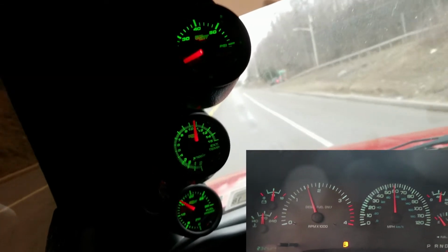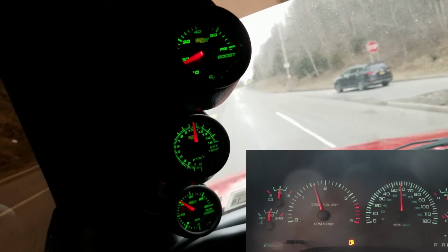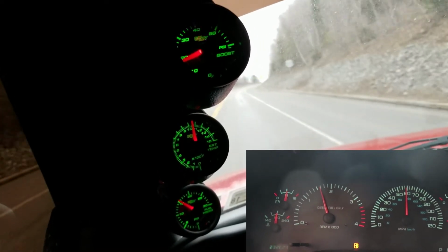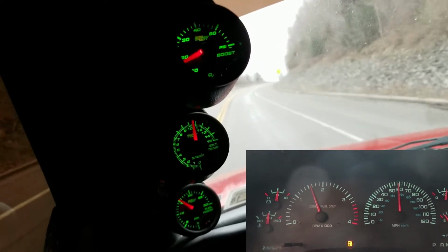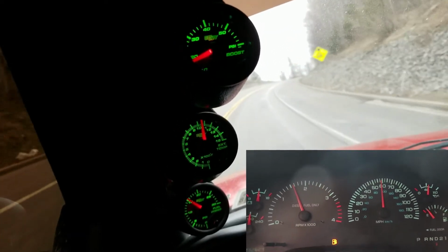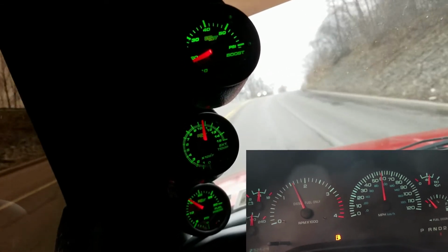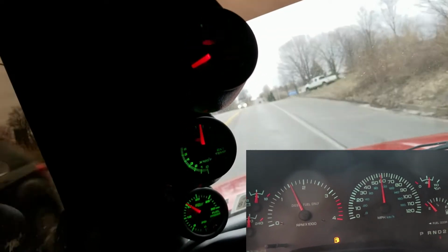Trying to pick back up to get back up to 60. Just a slight increase in throttle, and I think touched 1100 on the EGT gauge for just a second. But otherwise, we're holding steady around 1060 for the EGTs. And we're at 19 pounds of boost. Coming to the top of the hill right now.